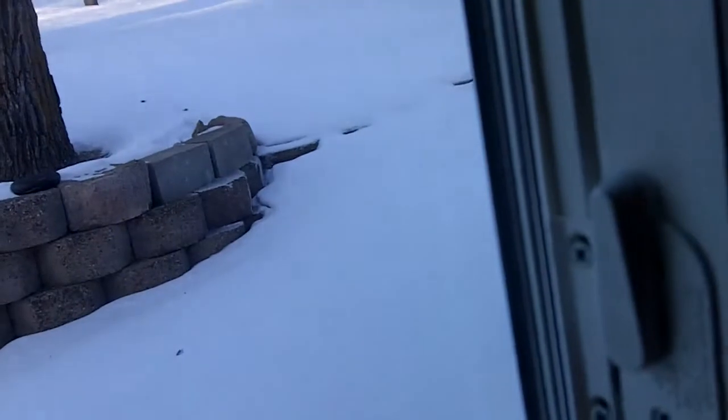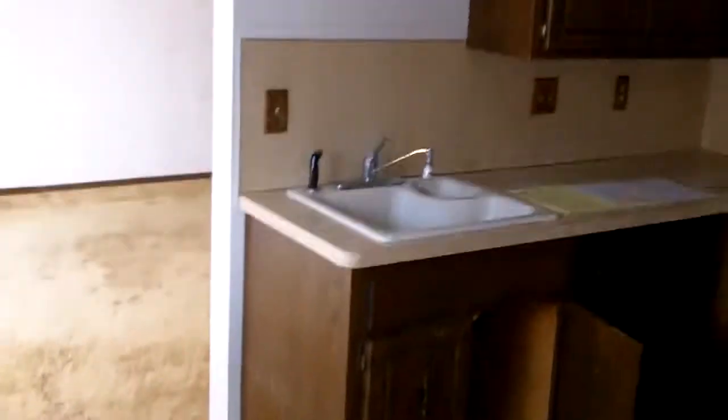We can look at all these windows. Throughout the house, there are these new vinyl sliders. The brand appears to be Uniframe. Haven't heard of it, but they seem definitely updated and new. And at least on this upstairs level of this one-level house, they're all replaced with these vinyl sliders, which is good. Linoleum in the kitchen, Formica countertops. Not a bad sized kitchen.